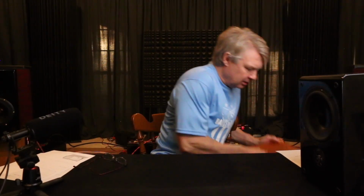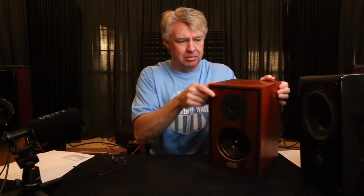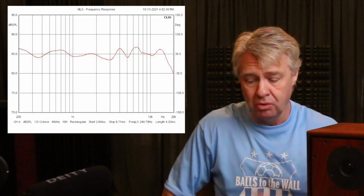Last one. This one may be a surprise to some of you guys. It was to me a little bit. This is a little Harbeth speaker, one of the little English-made speakers that are fairly popular out there. And the feedback I had to give the customer on this was the same as these other two, but for completely different reasons. Now this one, if we look at the frequency response, measures pretty well.